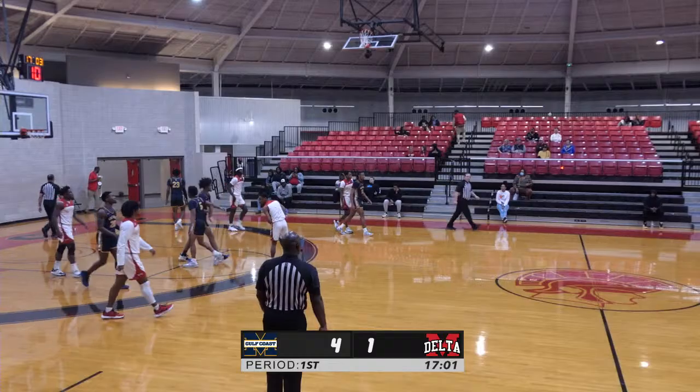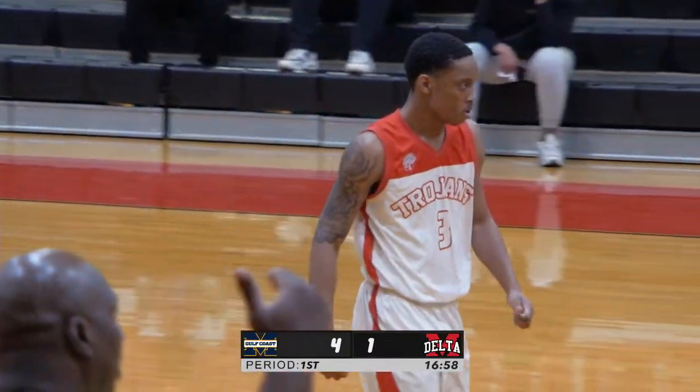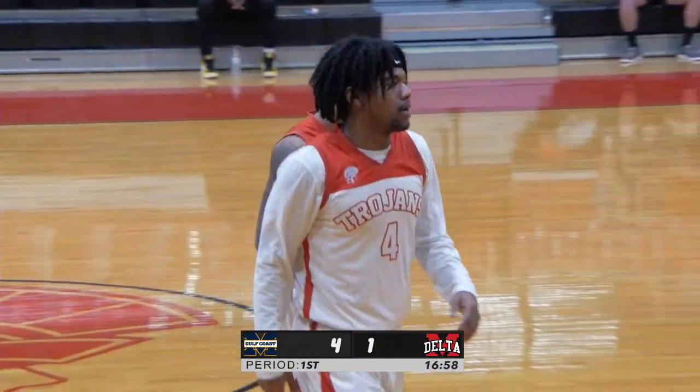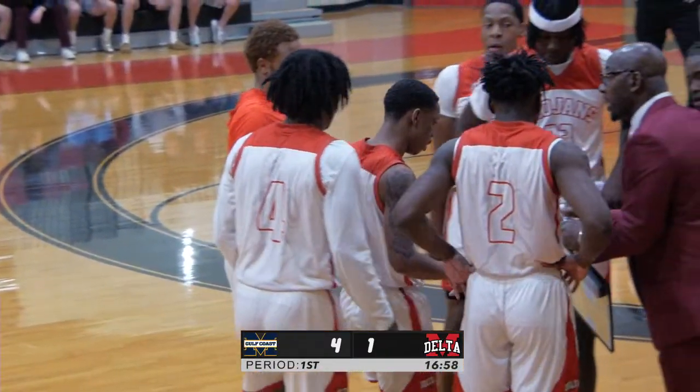And a turnover there from Mississippi Delta. Pass from Jennings just kind of got away from him. Heavy pressure up top from Mississippi Gulf Coast. We're going to step aside for a second as we get a timeout here. Be back in just a bit.